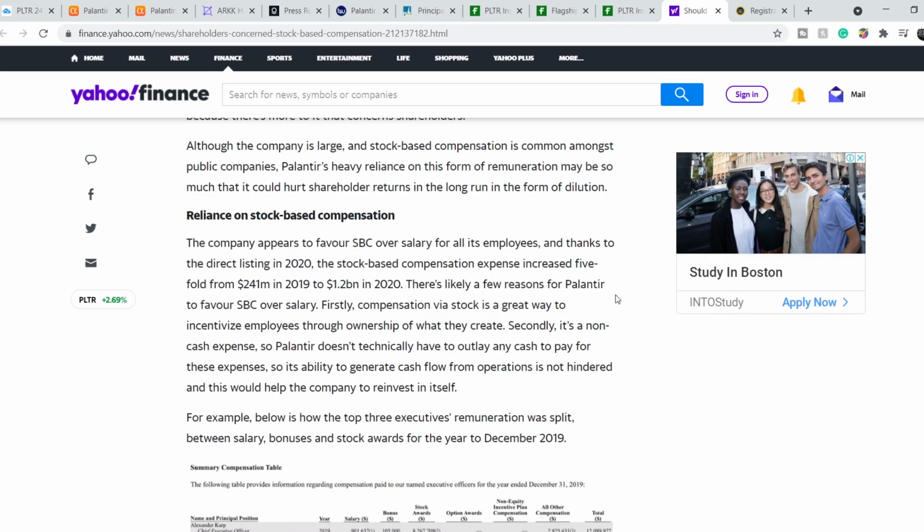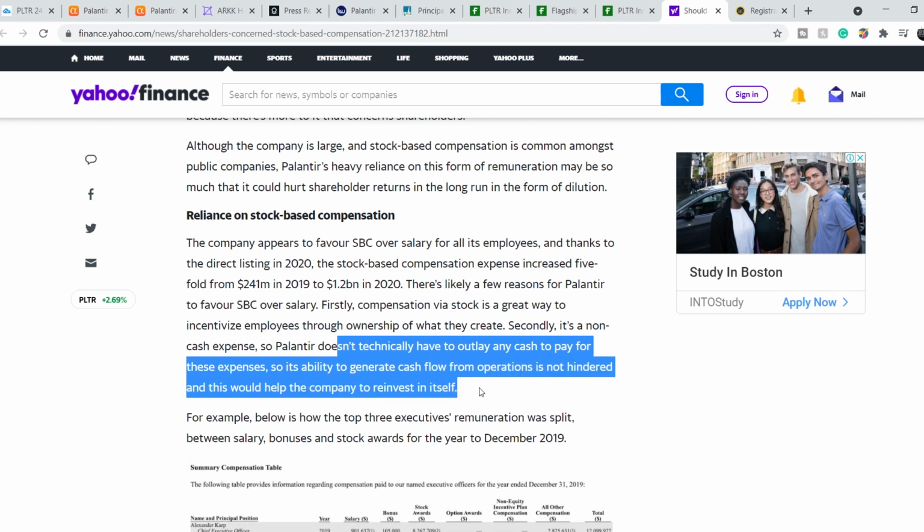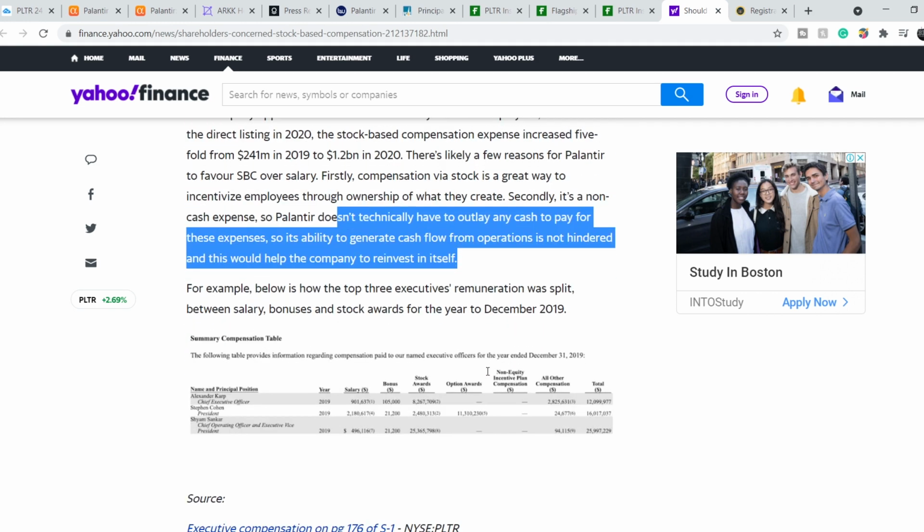And here is some information about stock-based compensation. There are likely a few reasons for Palantir to favor SBC, it means stock-based compensation, over the salary. Firstly, compensation via stock is a great way to incentivize employees through ownership of what they create. Secondly, it's a non-cash expense, so Palantir doesn't technically have to outlay any cash to pay for these expenses. So its ability to generate cash flow from the operations is not hindered, and this would help the company to reinvest in itself. For example, below is how the top 3 executives' remuneration was split between salary, bonuses and stock awards for the year of December 2019.